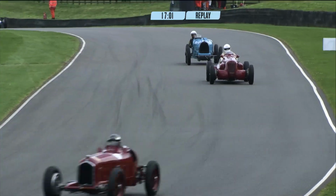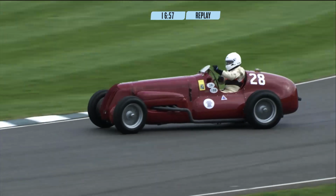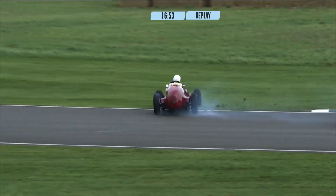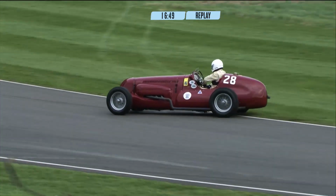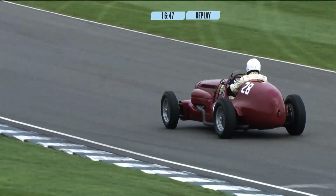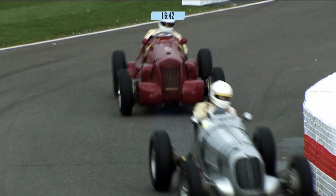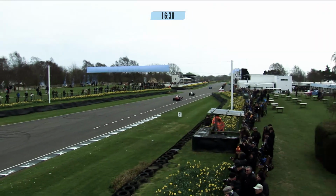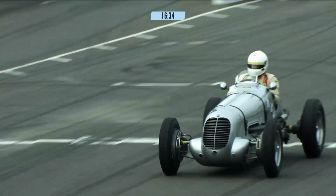Let's have a look at that incident. Got Julien Mazout behind him, turns in, and did he just clip the grass? No, he was already going round. He just turned in a bit too sharply, rode the curb. The good thing was it didn't snap to the left. It rather makes the point I make about how unstable these cars can be under braking. Doesn't seem to be very much deterred by that, does he? He's hard up behind Sean Danaher again.